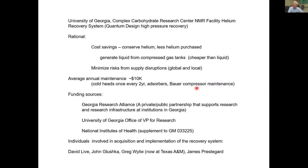I must say one thing about the Bauer in our system where we're generating a lot of helium, it's only on about 2 hours a day. So it may be noisy, but it's not that big a deal, and you could probably arrange it so it only came on at night if you work things out.